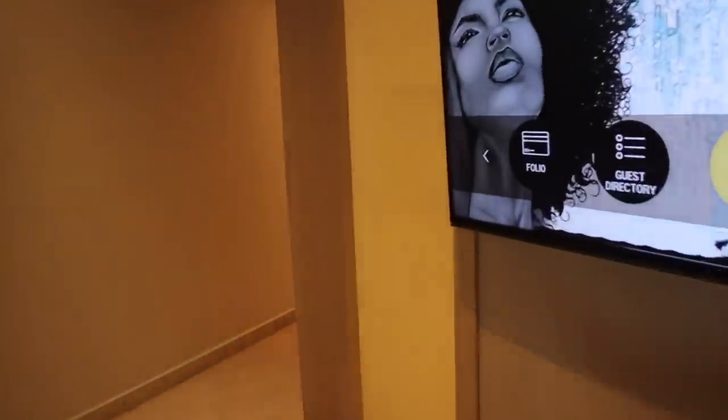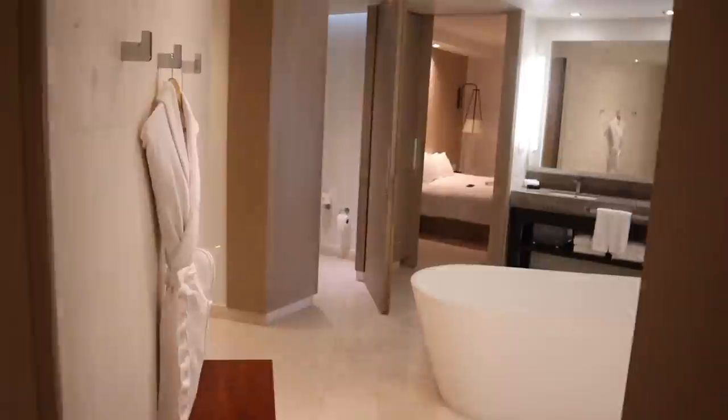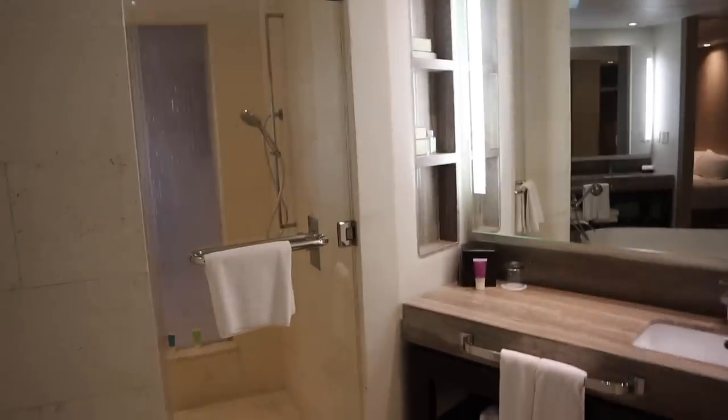Alright y'all, so now that we did all of that, I'ma actually take y'all through so y'all can see. So this is the front door. Open it up, you got this small little hall you gotta walk in to get to the front door. Once you come in, you got this hallway, and then you got this mirror right here. And then you can go that way or you can go this way. So if you go this way, this is leading to where the tub is. You got two vanities, and you also have two showers.